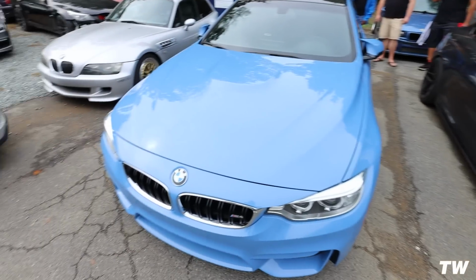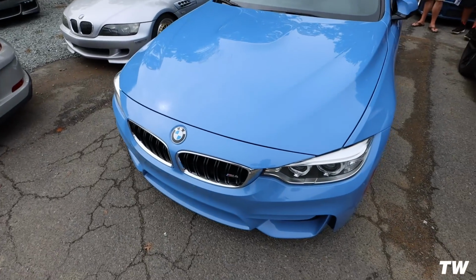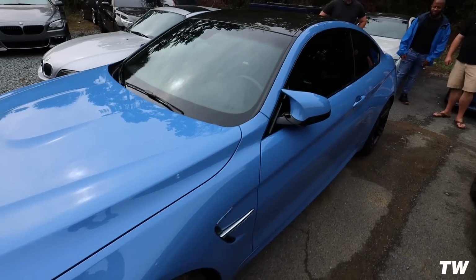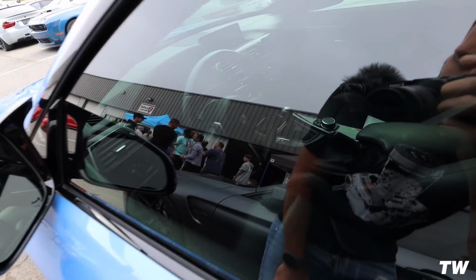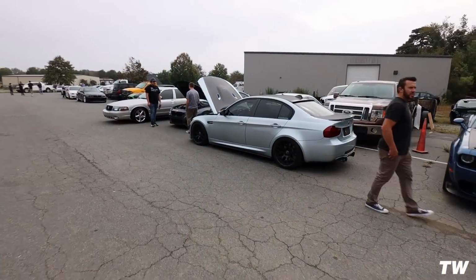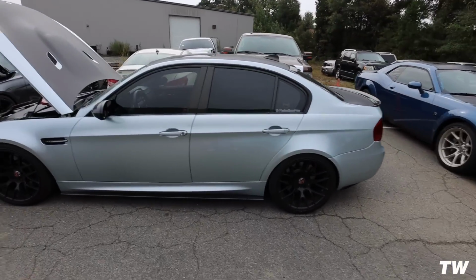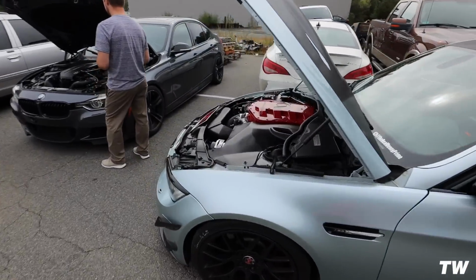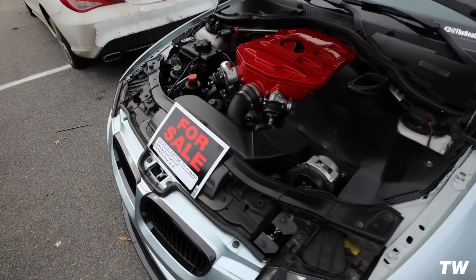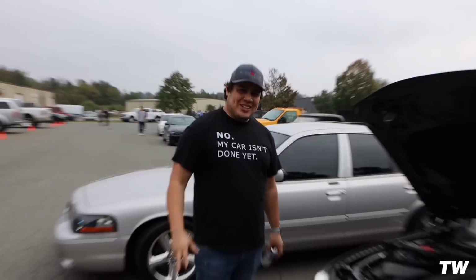Boys, the M4 gang. Look at them all. This is Dallas's new car. Hey, Dallas, dude. Looks good. Denny Prime just pulled up. Supercharged E90. You guys have seen this one on the channel. For sale, hit them up if you're looking for a car.